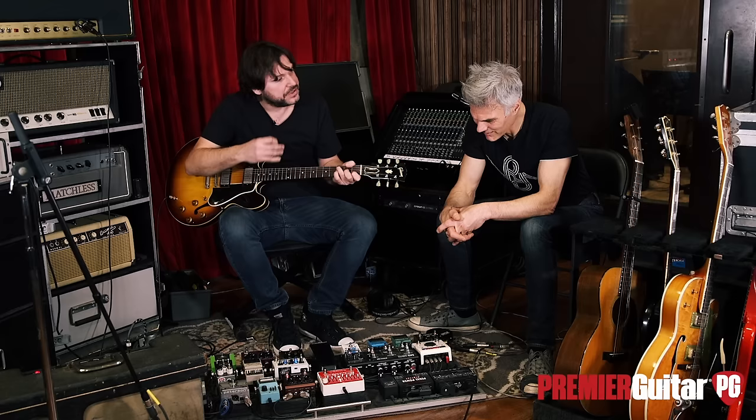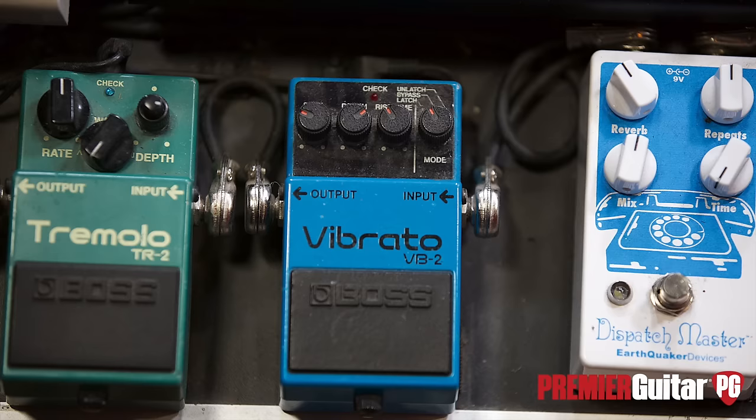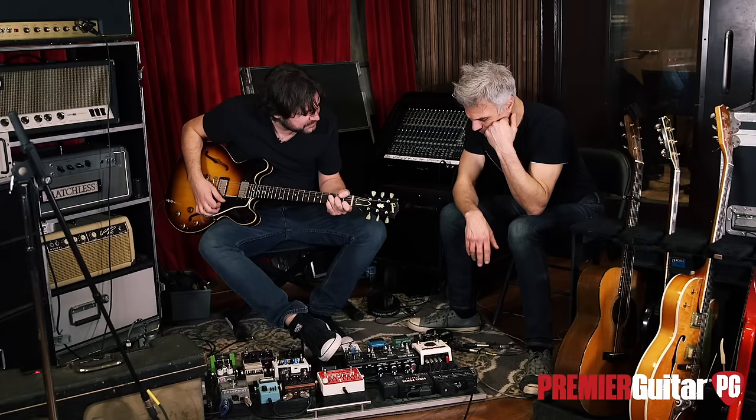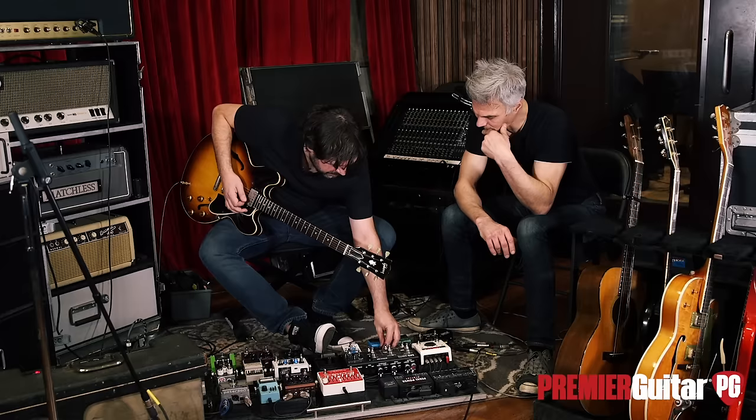Good pedal. And then obviously the old VV2. Is that one of the old ones? Yeah, I love this pedal. They just reintroduced a Waza version of that Boston. These are awesome, man. Slow rates, high depth.